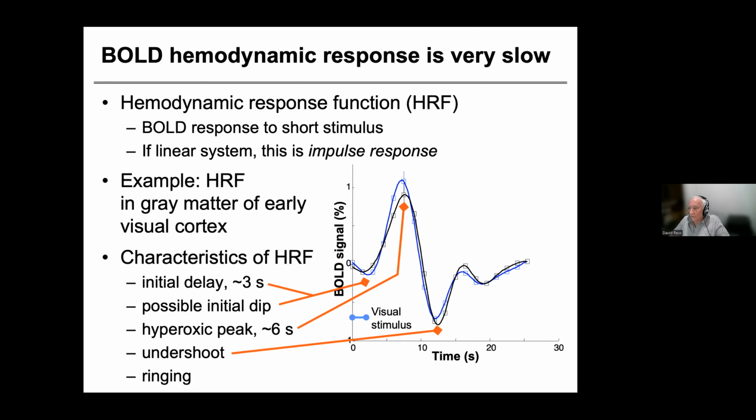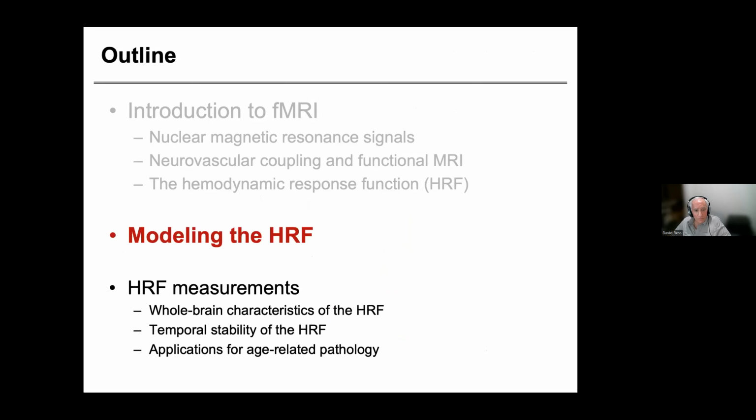but now we're going to try and characterize those using this sluggish response that doesn't reach a peak until about 6 seconds after the stimulus begins. So this slow response, delayed and slow, is what we have to work with. You can model the hemodynamic response function, and the model is actually kind of appealing.